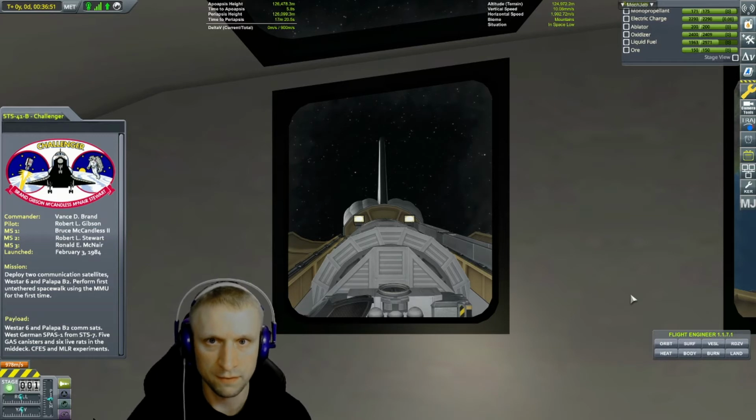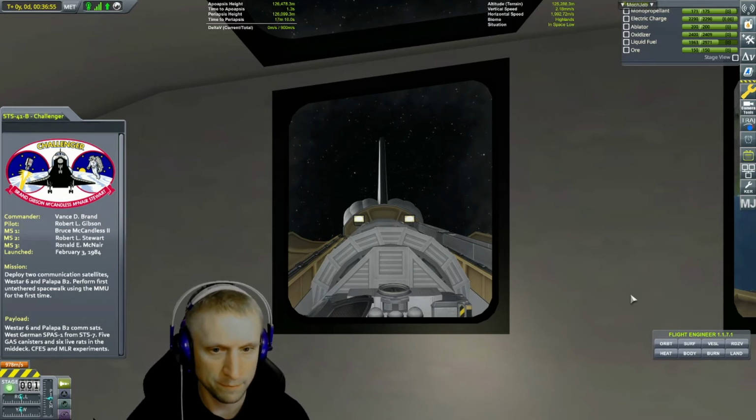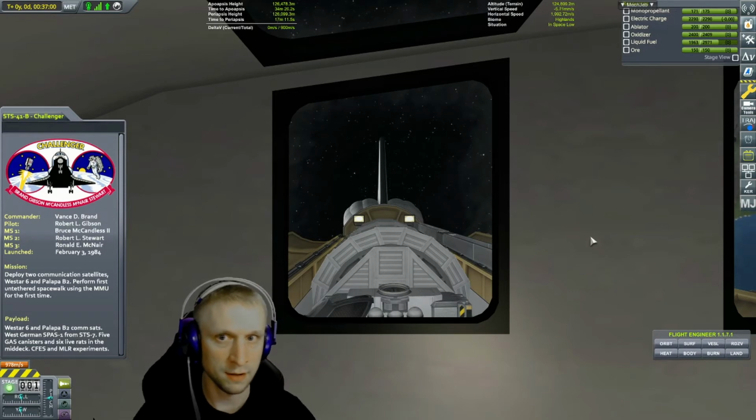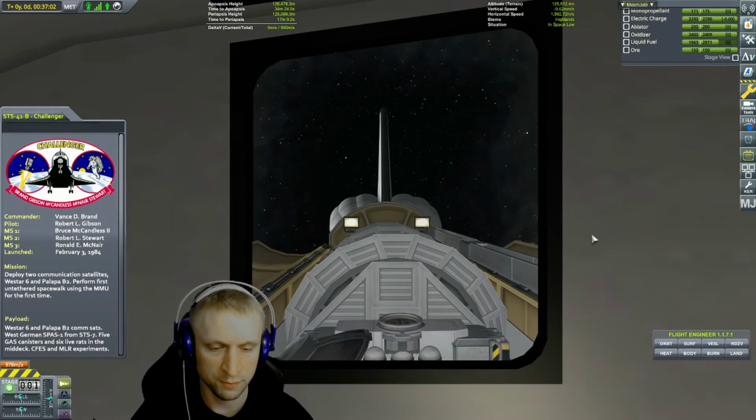So we'll do 5, 4, 3, 2, 1. Deploying Palapa B2 satellite. Sun covers are open. Hopefully the satellite is spinning. And prep for deployment. Deployment in a couple seconds.